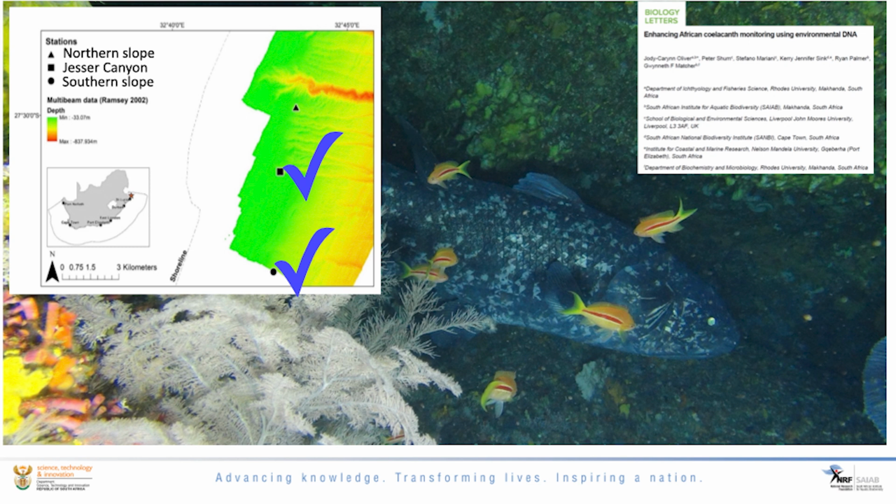In the Isimangaliso Marine Protected Area, which is north of St. Lucia on the KZN coast, the topography of the sea is well understood, and there's Jessa Canyon, which is a deep sea canyon. And SAIAB wanted to understand where are the coelacanths found in this area.